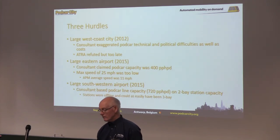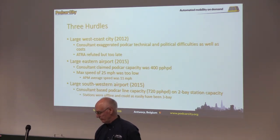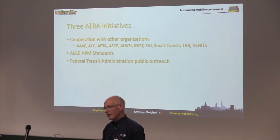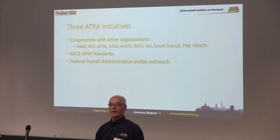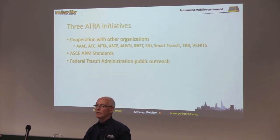So you've got consultants doing work that's not very favorable to Podcars. And the message here is that groups like the Advanced Transit Association need to do a whole lot more work to educate consultants better. Which is a segue into the 3 initiatives. These are some of the things that ATRA has been doing this year.